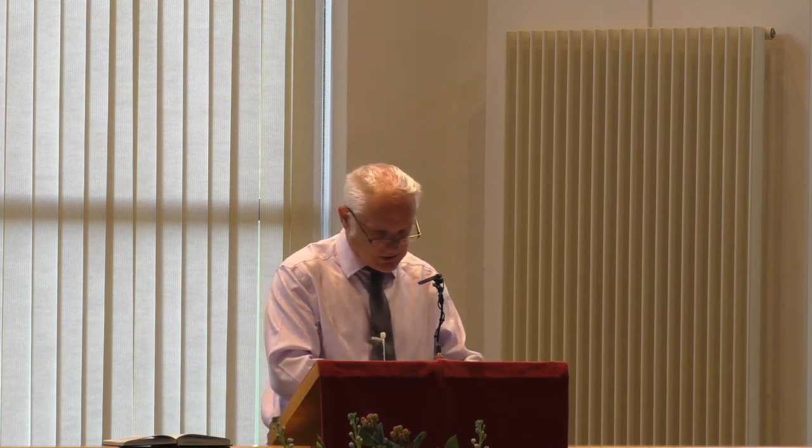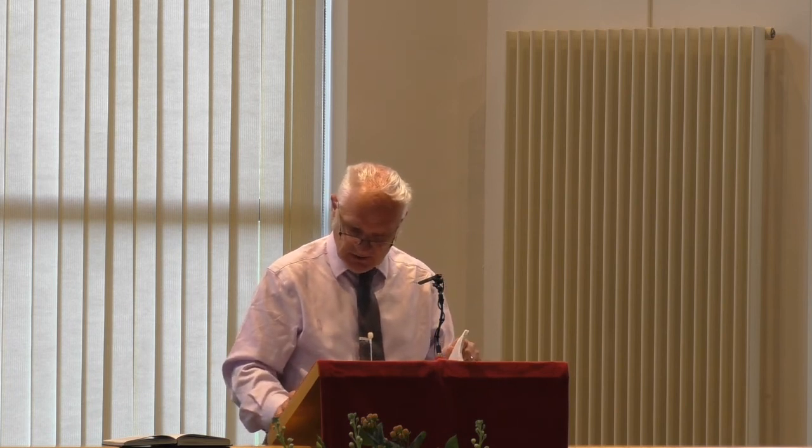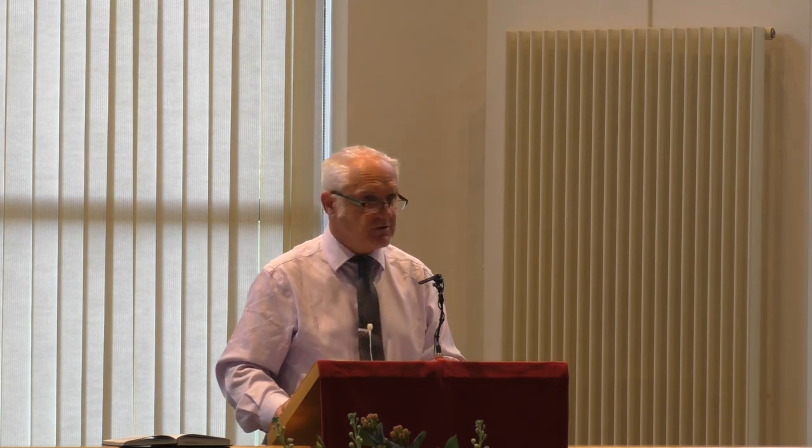Another item of furniture here is the altar of incense. Verse 48, we're told that we mention here of an altar of gold. And we know that this was an altar of incense, because that's brought out more clearly in 1 Chronicles 28, verse 18. We're told there, refined gold by weight for the altar of incense. What's the significance of this altar of incense?